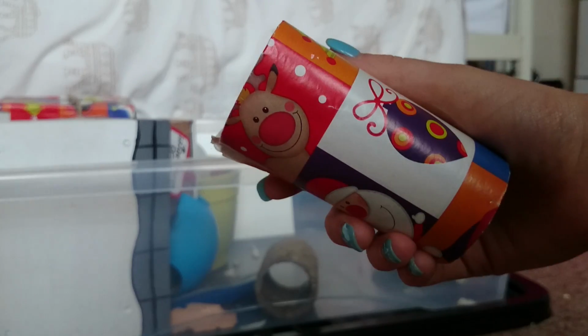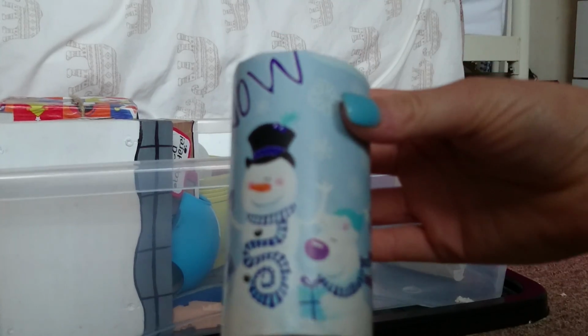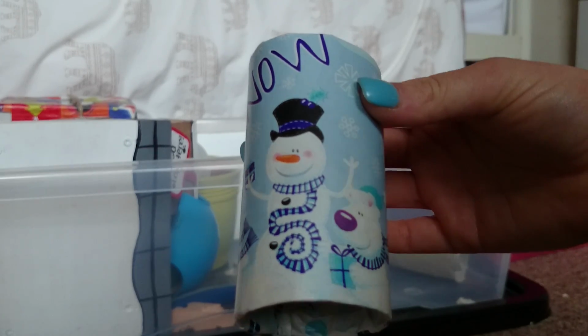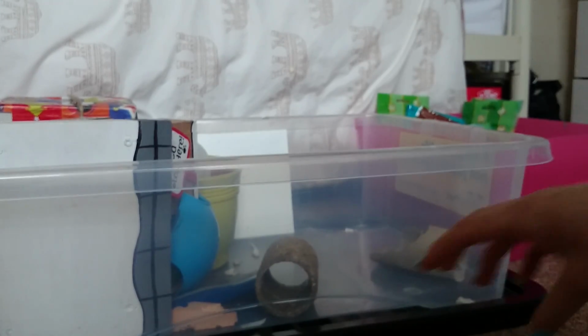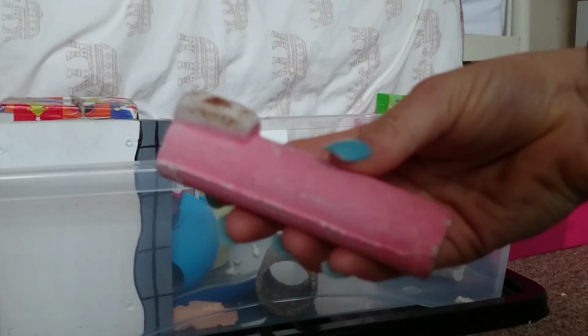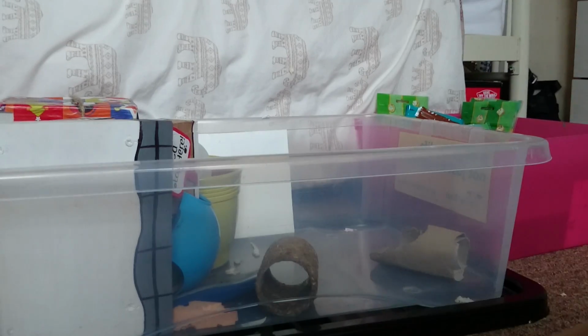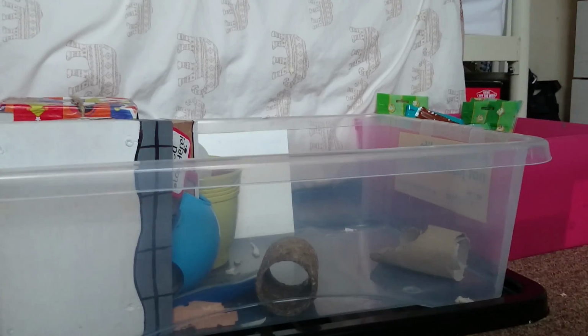A lot of the stuff in here is our Christmas themed items, so just to warn you, I have a snowman and polar bear one which has snow in it, which reminded me of Frozen. And then have this little DIY parcel, a mineral toothbrush which used to be Nibbles's, and I keep this just as a remembrance thing. We have a measuring spoon which you use in their food. I'm not sure why this is in here.